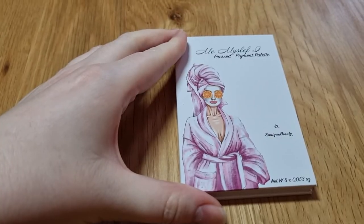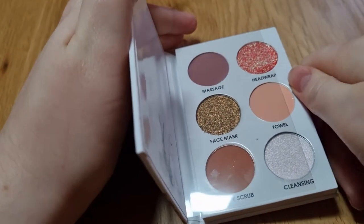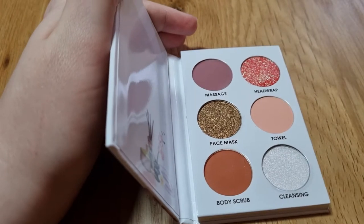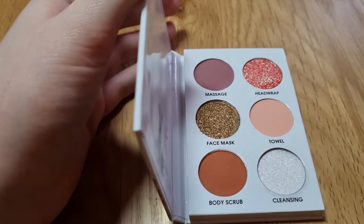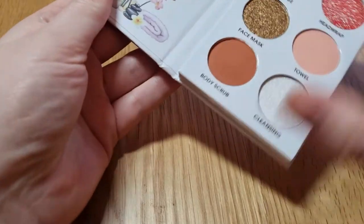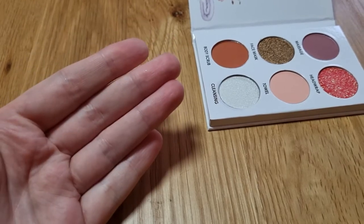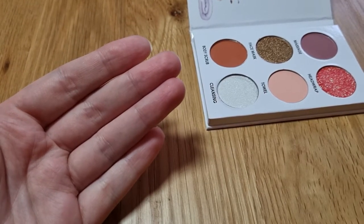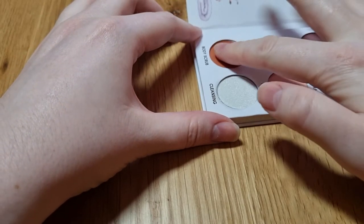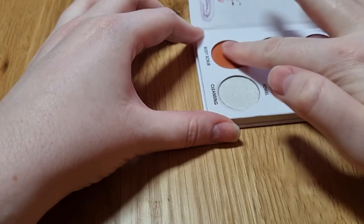And last, we have the Me, Myself, and I palette, which is this really nice orange mauve. You've got this little artwork here in the corner again. Okay, we are going to start with a matte this time. Interesting. It's going to be Body Scrub. Oh, that is definitely a matte. That is not gonna be a satin.